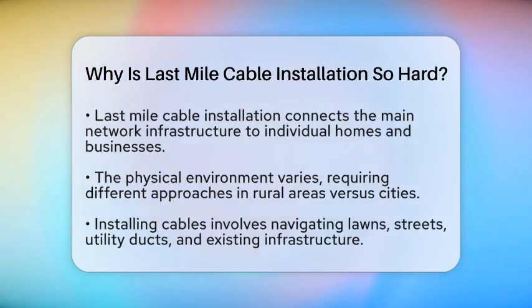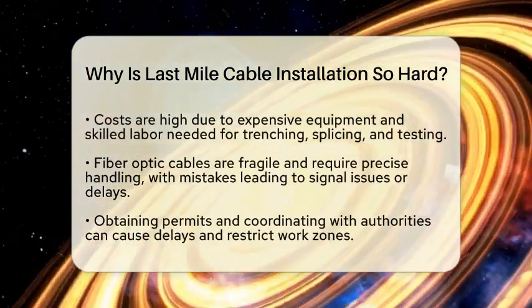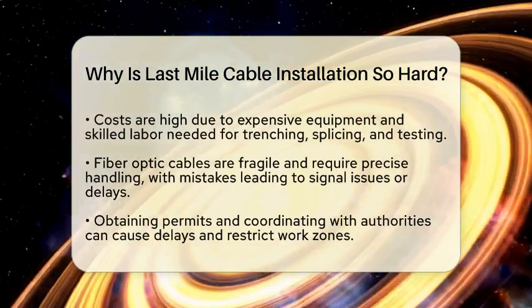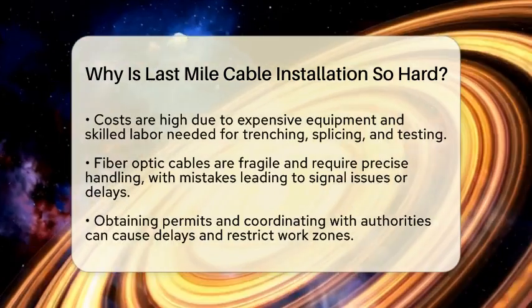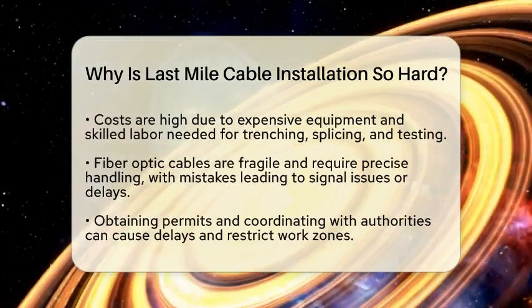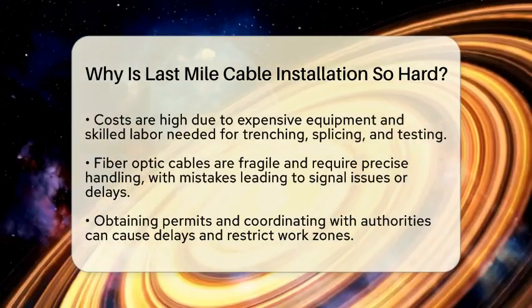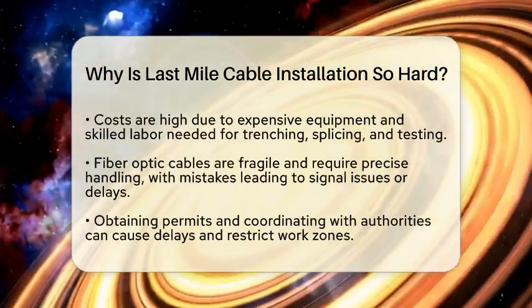The costs add up quickly. Installing fiber optic cables or copper wires requires special equipment like trenchers, cable blowers, and splicing machines. These tools are expensive to rent or buy. Each new connection can take a full day of work for skilled technicians. They need to lay the cable, splice fibers carefully, and test everything to make sure it works. This labor and equipment cost more than building the backbone of the network that runs between cities.